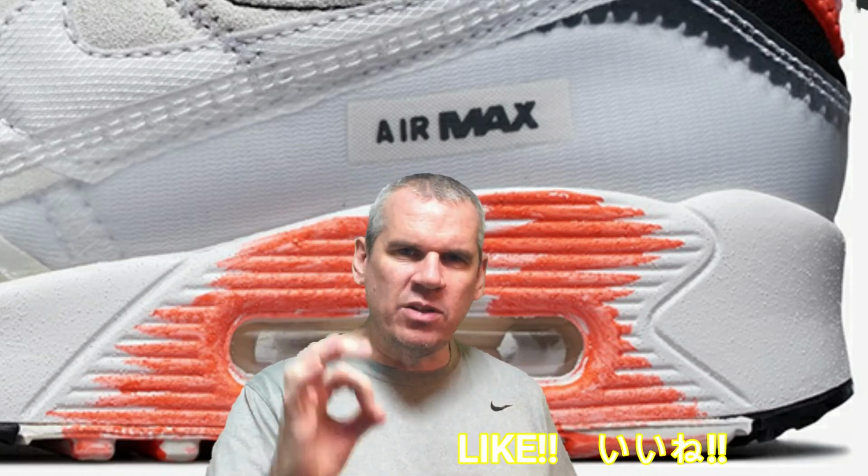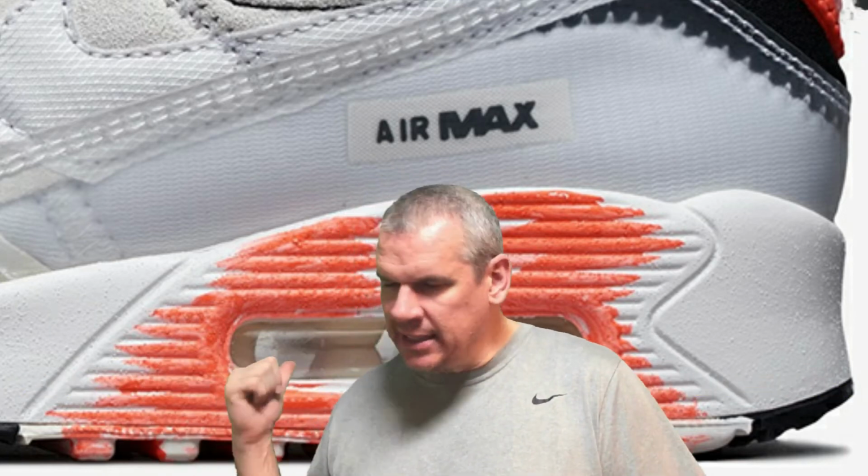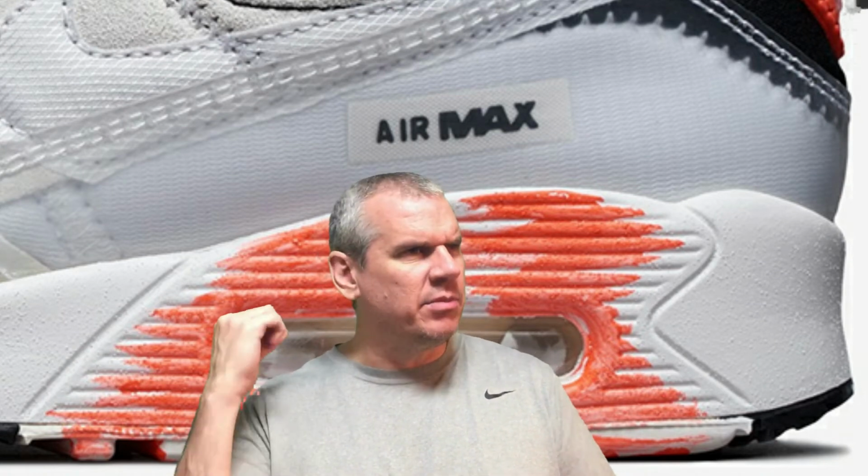There's usually a little window in there with some kind of rubber inside that says Air Max or something to that effect on Air Max 90s. But you can see here that it isn't a window and it isn't rubber. It's more or less something that's just been printed on there. It's not even constructed on there, stitched or added or anything like that. It's more a print.